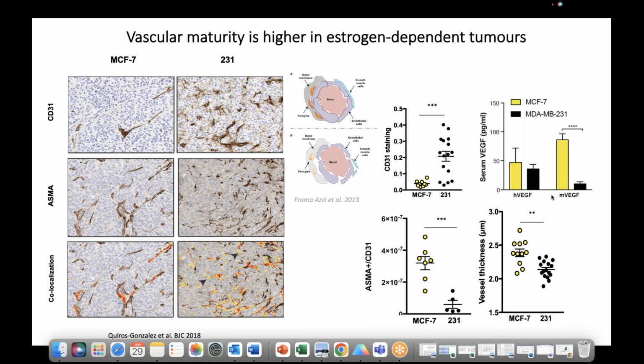Another interesting thing was that while MDA and MCF7 tumors were not very different in how much human VEGF, so VEGF coming from the tumor cells, they were producing, there was a strong difference in mouse VEGF. So MCF7 were able to call the surrounding cells, the cells from the tumor microenvironment, to produce VEGF for them and build more and better blood vessels.